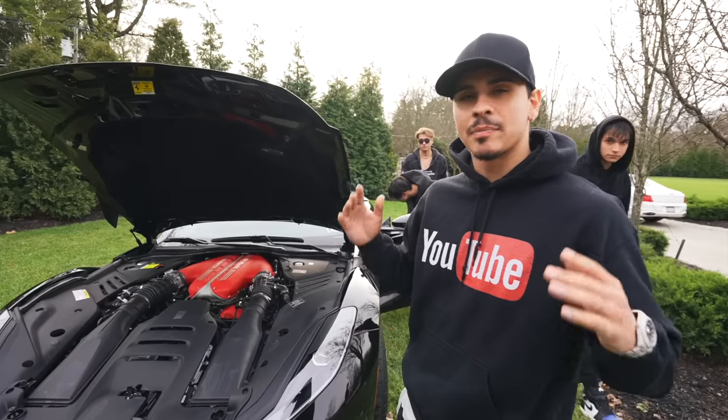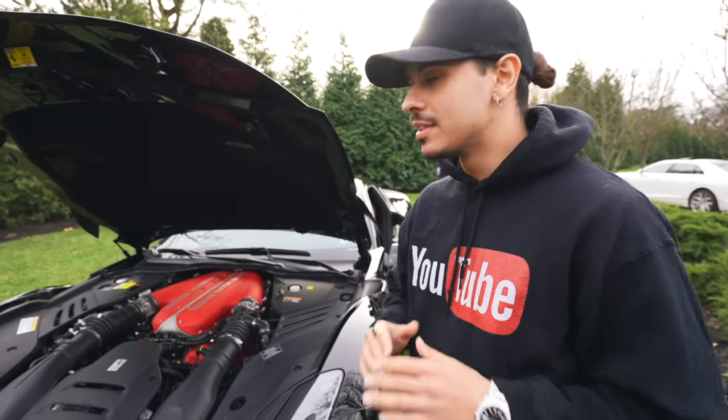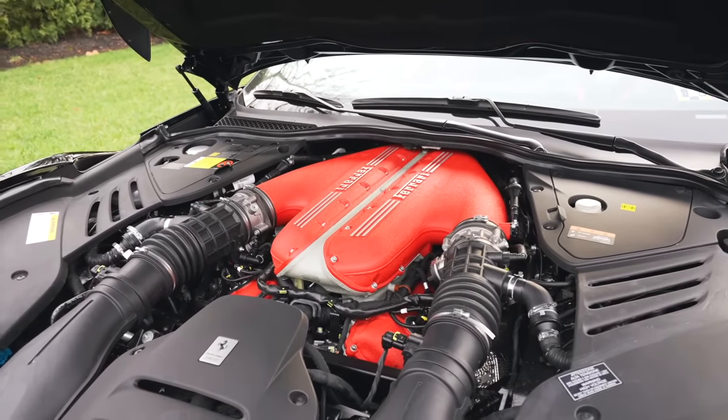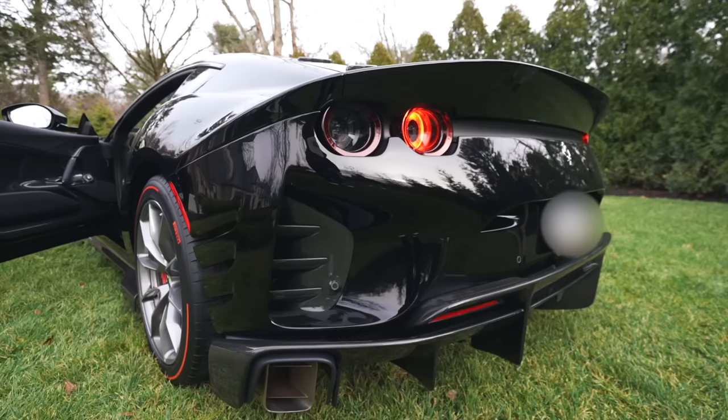It's sharp. I know we keep talking about the engine, how it's red. You guys have heard of the Ferrari Testarossa. Technically, every Ferrari is a Testarossa because that means red head. The head, technically the brain here of the car, is red. Now you guys know something new.